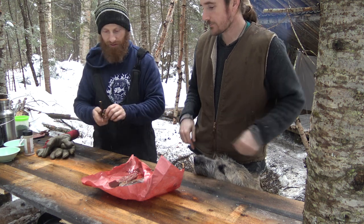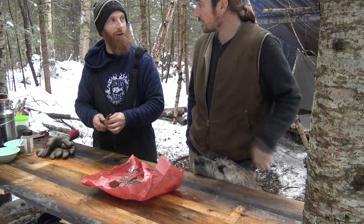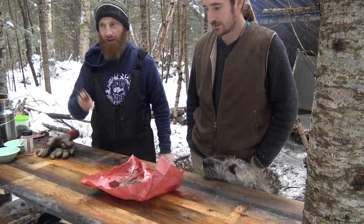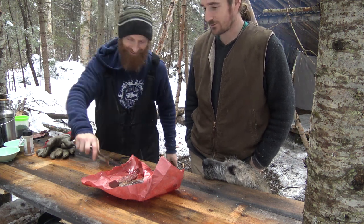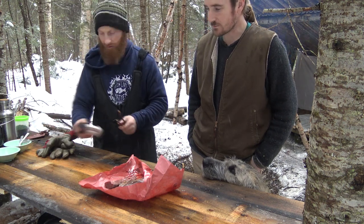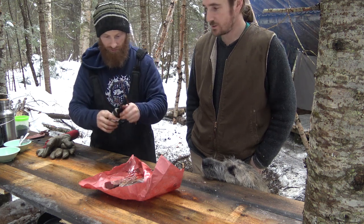Well, I feel like a second class citizen now. I didn't even get the fresh stuff from this year. This is fresh, from not too long ago. Fresh road kill. I guess it's your style. It's good. I got no complaints about road killed venison. Well, should we season it right now? Yeah, we can put some seasoning on it. Sure.